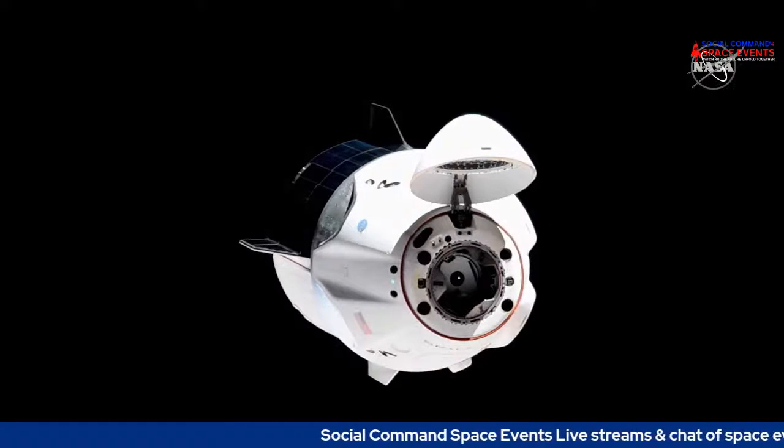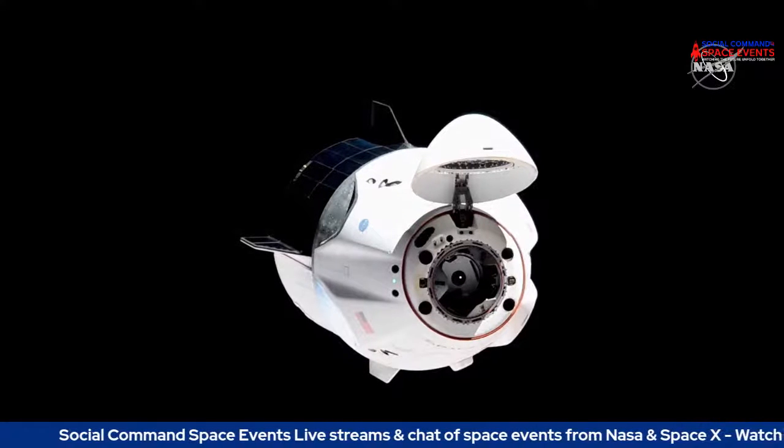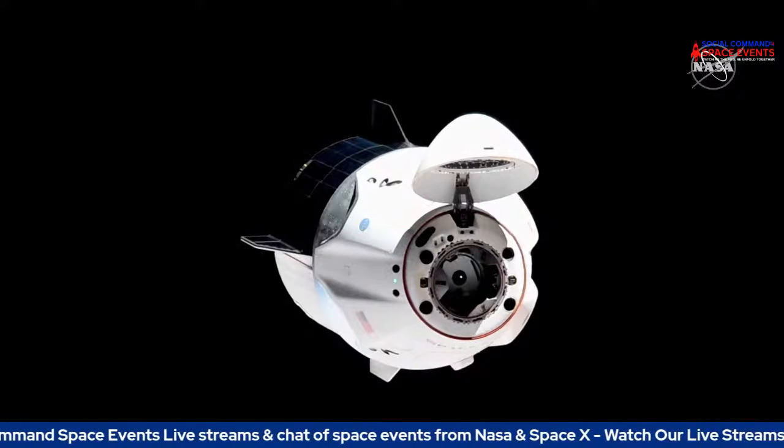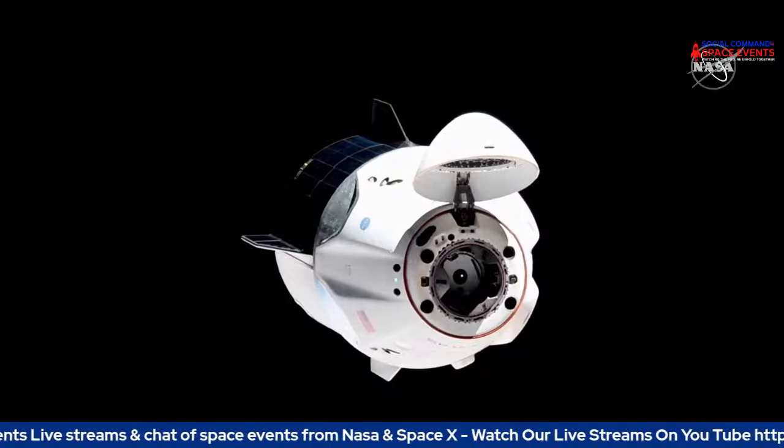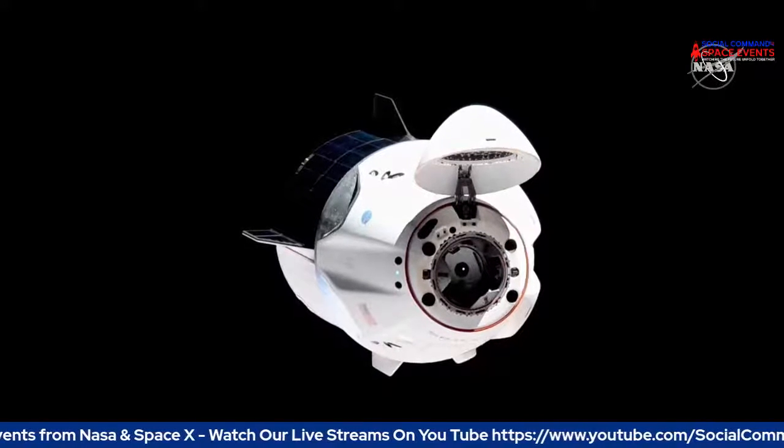Station Houston on 2 for Kate. Monitor per block Delta, step 3 in 1.602, Dragon departure monitoring. Copy 1.602, block Delta, step 3 monitoring.